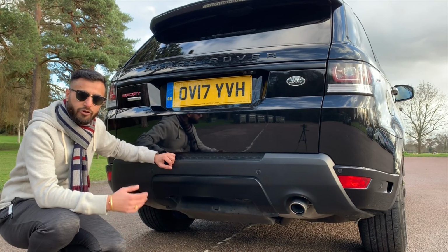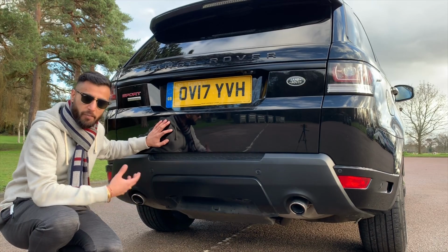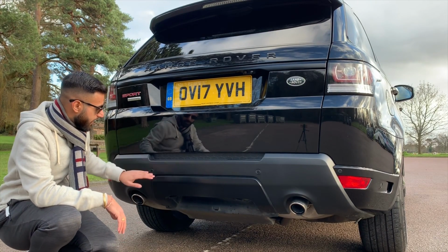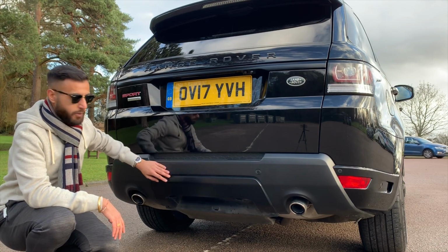Moving on to the rear, so you do have two exhausts, and the good news is they actually are real. They do pump out the fumes. They're not like a fake cap, so I'm really happy about that. Again, you have your parking sensors. That's your camera for when you're reverse parking.